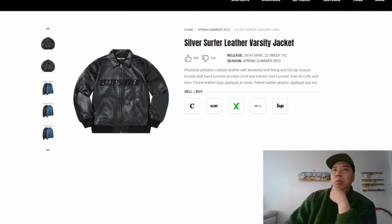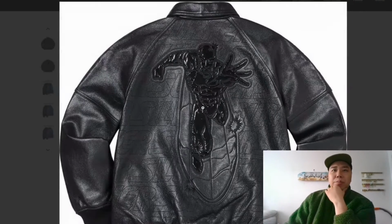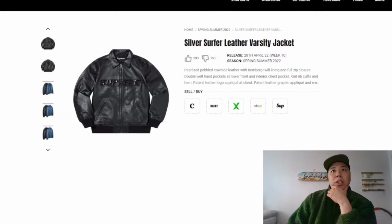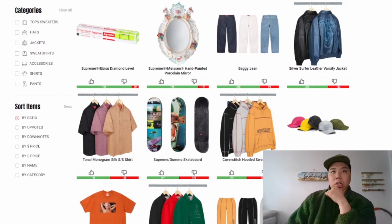I think this could be looking at around £200–300, depending on the thickness, because obviously it's spring summer, so it shouldn't be too thick in terms of the layer. So it could be around 250, I think. I might be wrong on this, because leather, usually, depending on what types of leather they used, it could go up to £400–500, especially on the ones with collaborations, etc.